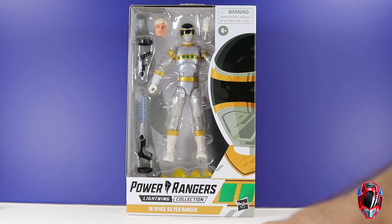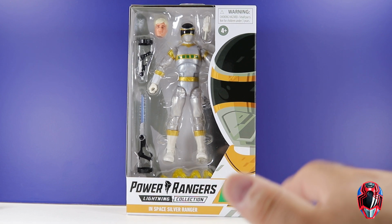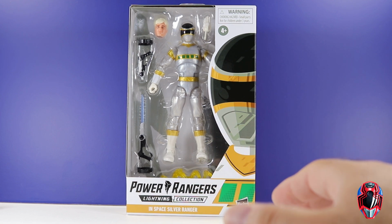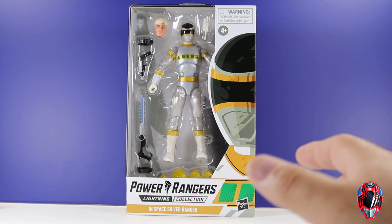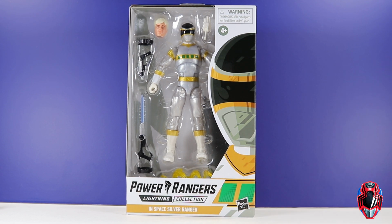But this almost completes the In-Space team. Still waiting on Cassie, the In-Space Pink Ranger from Wave 10. It has not released yet, it appears. Hopefully it should be releasing soon according to GameStop, and GameStop seems to be the only ones that have gotten Wave 10, like the In-Space Phantom Ranger, which is really the Turbo Phantom Ranger. But it is coming along nicely.